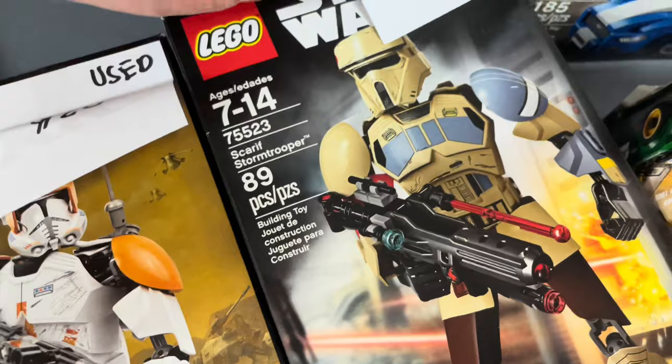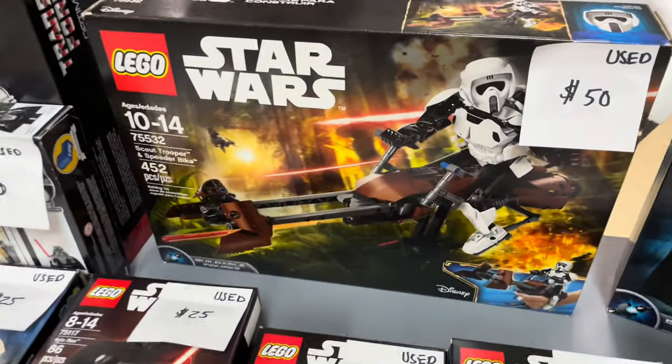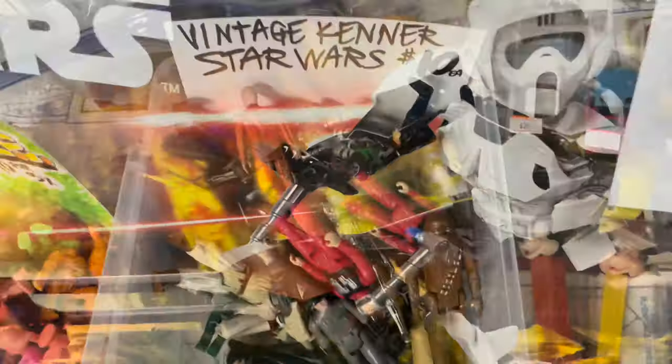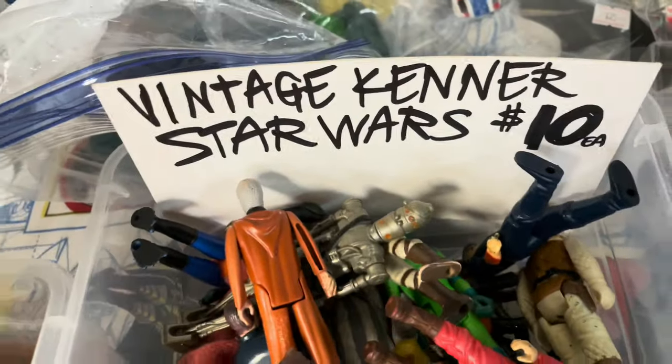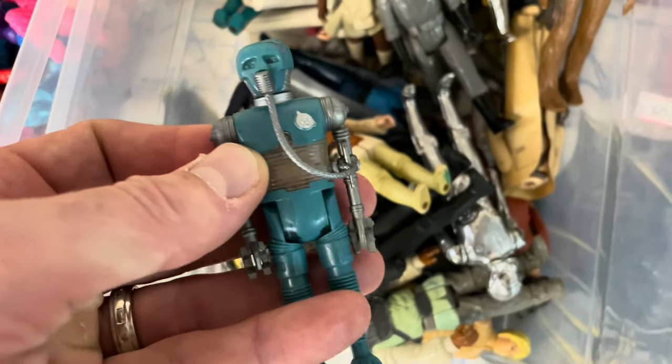Cody and the Scarab Trooper. Yeah. Vintage Star Wars, baby, $10 each. What do we got? Who do we got? It's 2-1-B. He's in good shape.